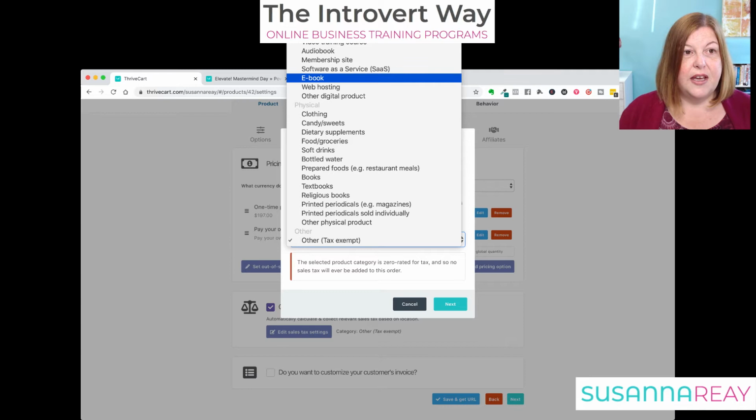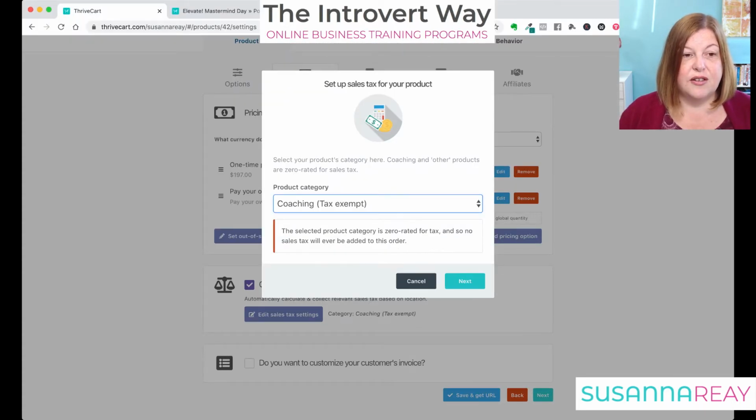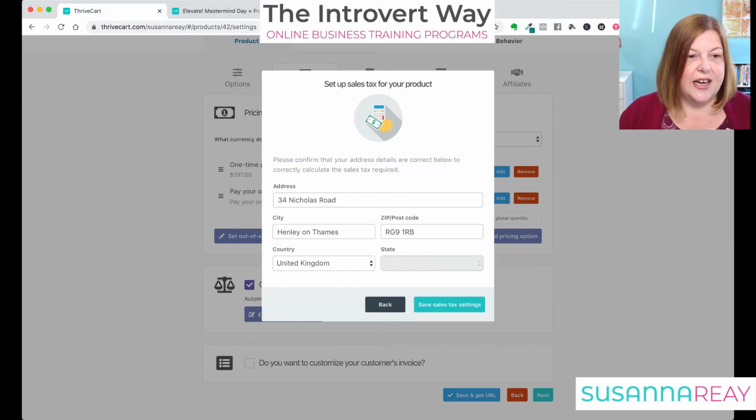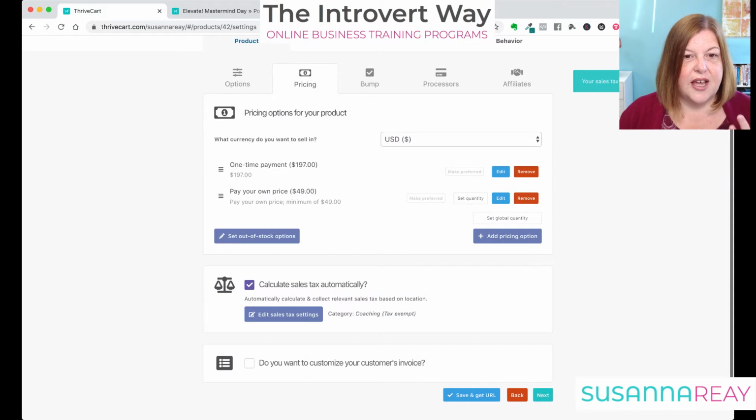So for me, for this purpose, I would say that it is coaching, and you could say it's tax exempt, which means you're not adding on tax to the price. So for myself, if I'm doing a tax return, I take that on me and I take out the tax where it's needed. But you can also have here the checkboxes, whether you want to override the settings. So all this is really great and it helps you, and then you save where it's gone.